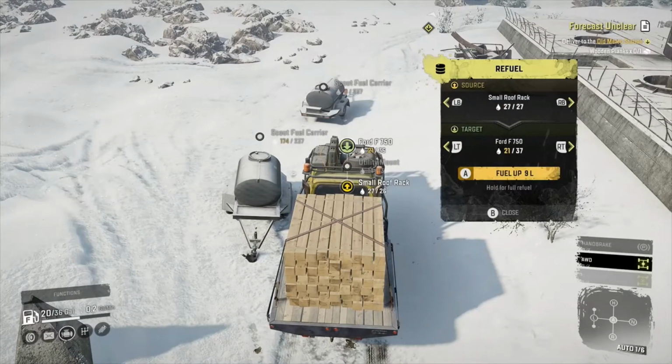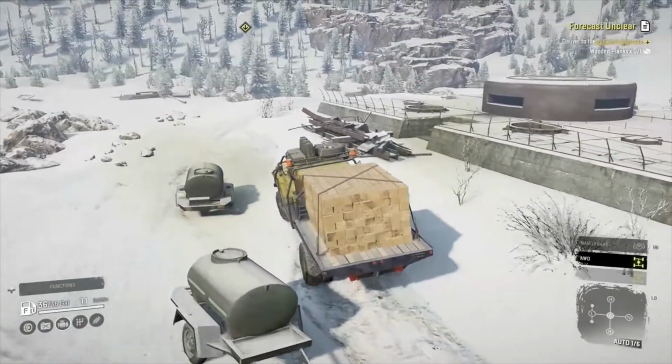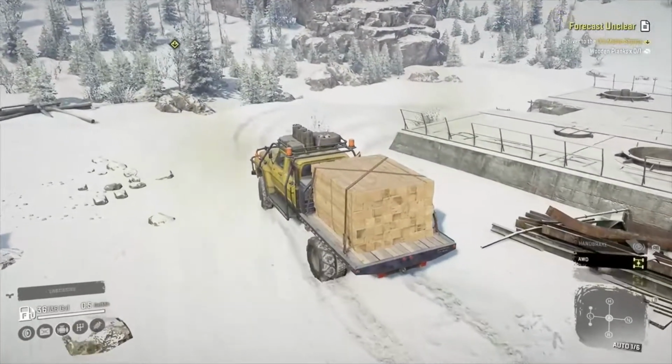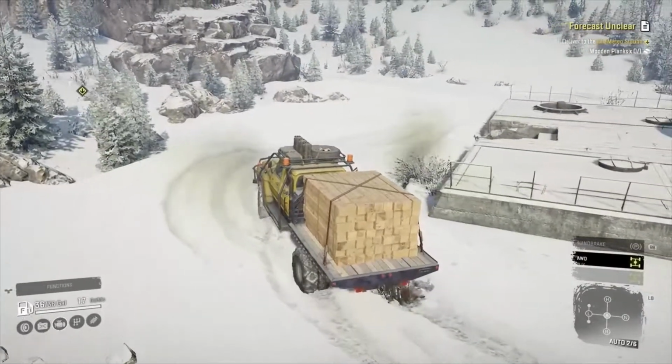So that one's empty. And I know I have fuel, but I might as well use some of this up. Alright, so it looks like I've got to go up this road here.